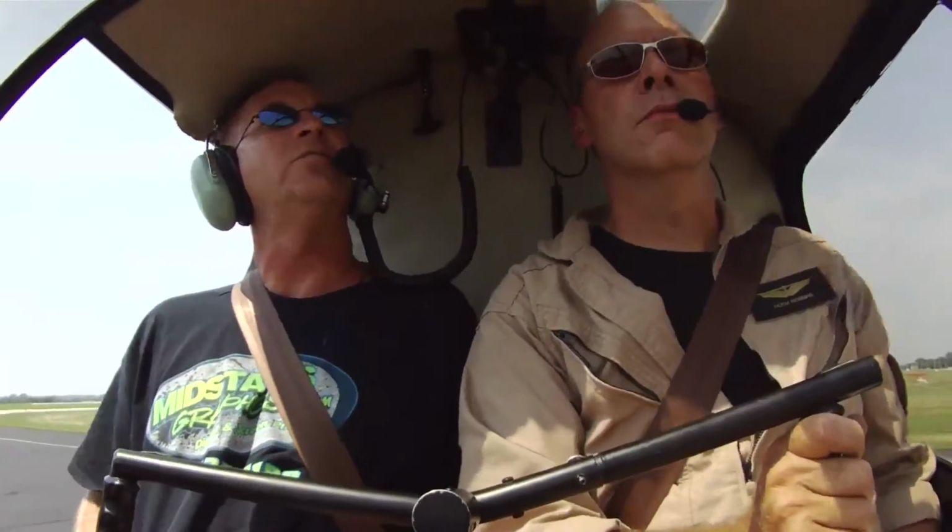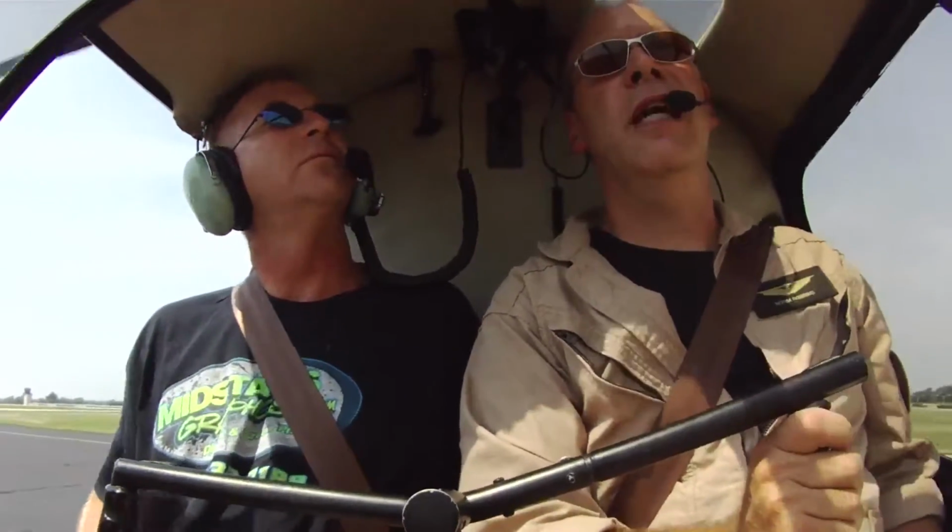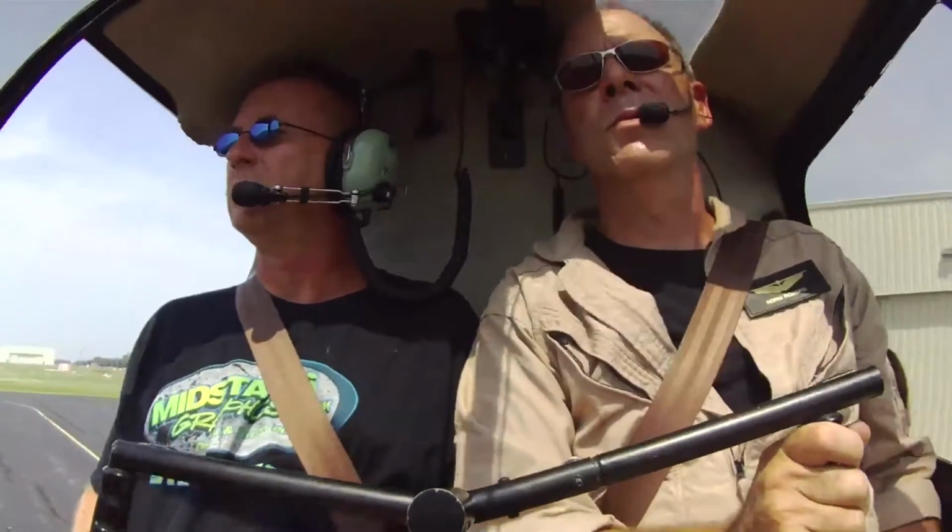I have the controls. Okay. Would you say they are 20 feet, rotors? Yeah. All right, now here's some of the things we can do in a hover. So we're in a hover.